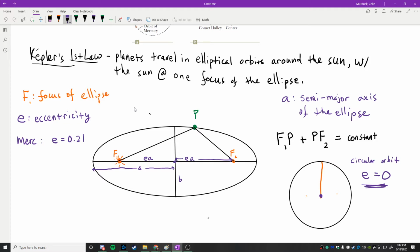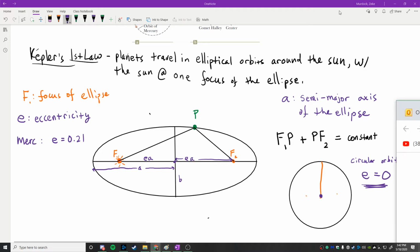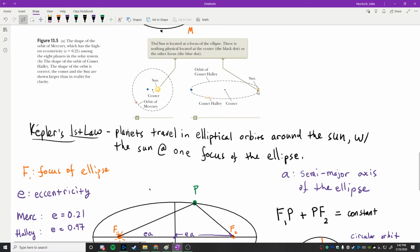For Halley's Comet, this is where I almost want to pull up the internet and see what it is. No, we're going to calculate it. We don't need to do that. We can calculate it off the number of years that we know. But the eccentricity of Halley's Comet, I think I actually know what it is. Off the top of my head, I'm pretty sure it's like 0.97, something like that. Which would mean, you can see in this picture it has to be close to 100%, because the sun is here. You can see that the focus is basically almost on the edge of your ellipse.